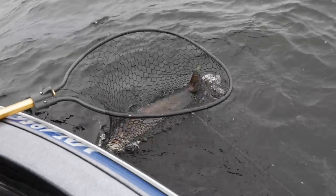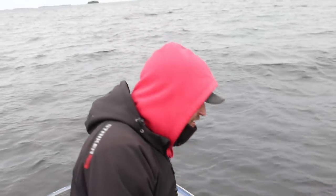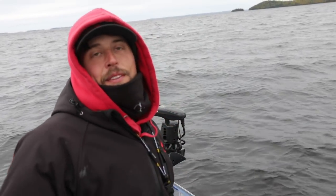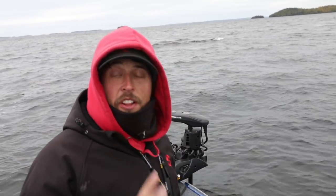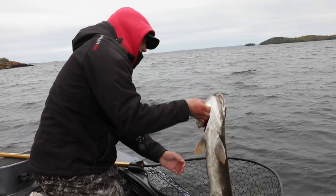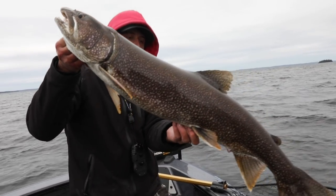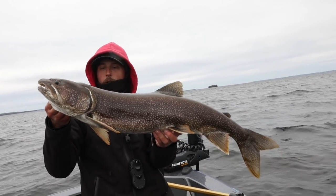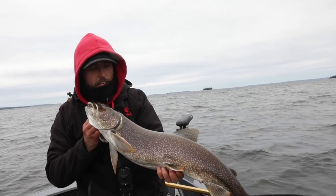She's ours, she's ours. That's a big lake trout. That's a way to end one of the most memorable days we've had on the water in a long, long time. Look at that lake trout. That is a long spawned out lake trout. How cool is that? So much character.